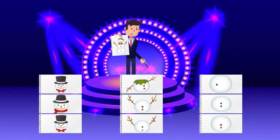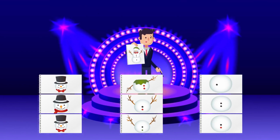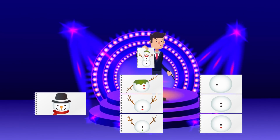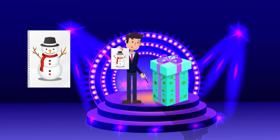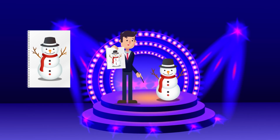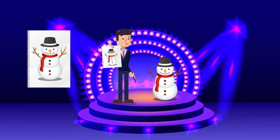He walks up to the judges and has them put their finger on a page as he flips through the sketchbook. In the end, the judges have each chosen a section to dress the snowman up in a complete outfit. But that's not all. When Franco opens the box, he reveals a stuffed snowman dressed in the exact outfit the judges chose. Ooh. So, how did he do it?